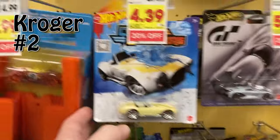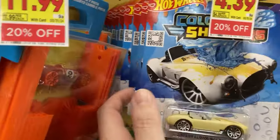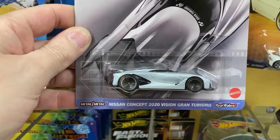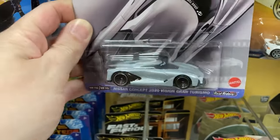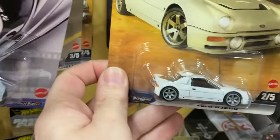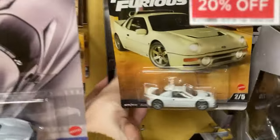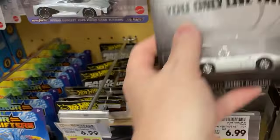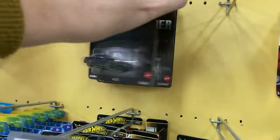Well, this must be what he was talking about. New color shifters. I got the pop culture Nissan. Just don't like that one. The RS, you know, already got that one. James Bond, this stuff's kind of old. I'm not seeing anything good here.